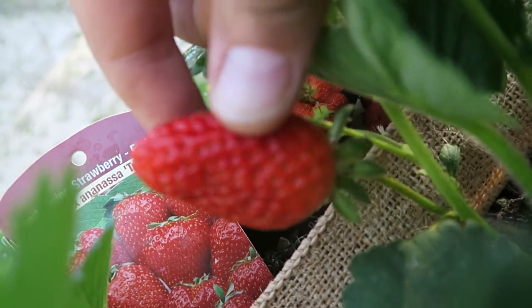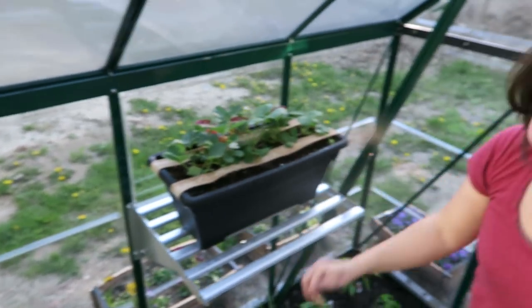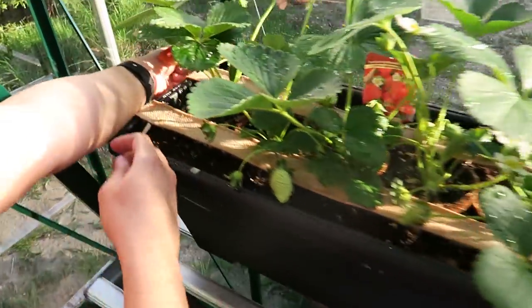Oh, what's that? Let's see the edge. Actually it looks done. Almost. You think? Let it go one or two more days. It was a bit green yesterday still, but it's pretty good there. I think we have one more here. Oh, look.